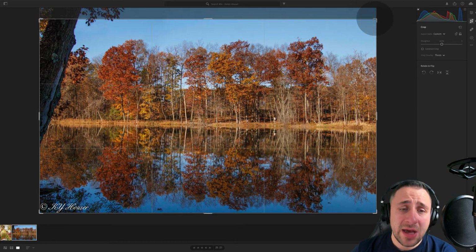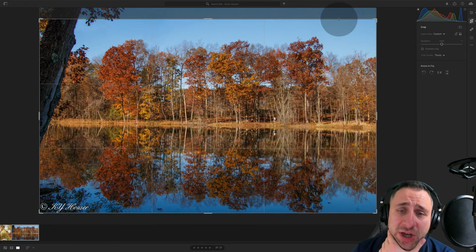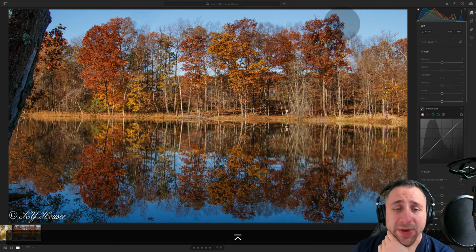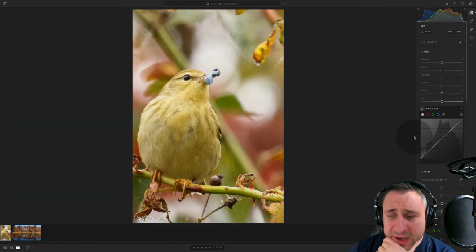I think when you do a reflection like this, it's really nice when it's almost in the middle of the image. So I would just push it down a little and maybe do something like this. But that's about it. On this one, keep an eye on the colors.